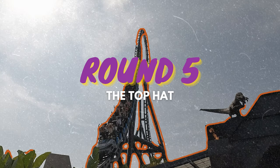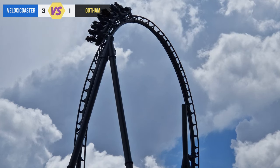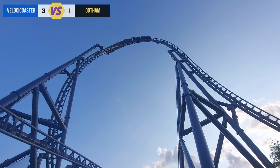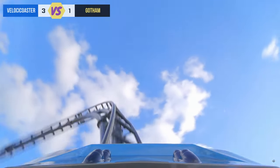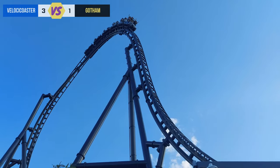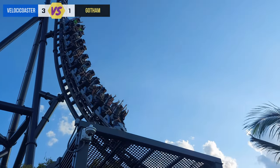Round 5, the top hat. Following their main launches, both of these roller coasters zoom up into a top hat, the highest points on both of these attractions. With Velocicoaster, you're banking left and up, gliding over the crest, slowing down slightly, but still gliding over quite cleanly with some lovely airtime off the drop, particularly in the back.